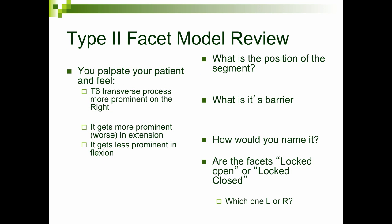So, facet model review. You palpate your patient and you feel the T6 transverse process more prominent on the right. It gets more prominent or worse in extension, and less prominent in flexion. Feeling it on the right side helps indicate that it's rotated that way, and you can also side bend it and find that it also side bends to the right. So what is the position of the segment? It would be flexed, side bent, rotated right.